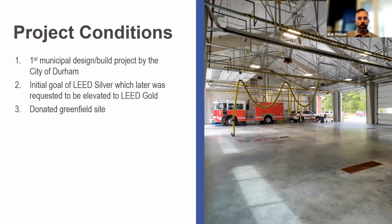It is the first municipal design build project in the City of Durham. So that put a lot of focus on how we were going to develop it and what we could bring to the table. So we believe they were very pleased with us. They came to us with a goal of LEED Silver. And as we worked through the design and worked through the different criteria, upped that goal to gold. So that was a challenge for us. We were able to meet it, but it did take coordination and hard work to get there.